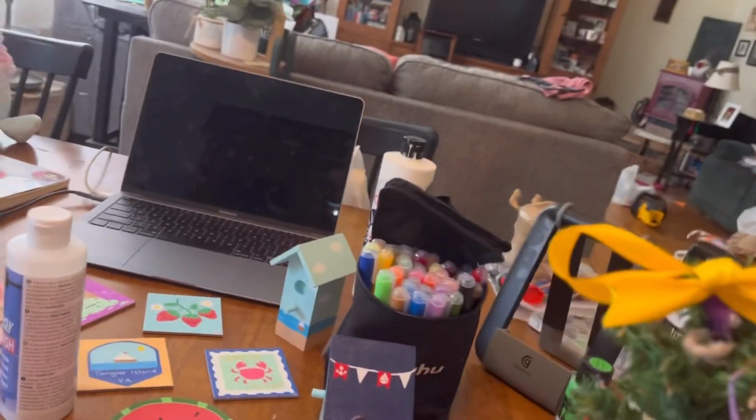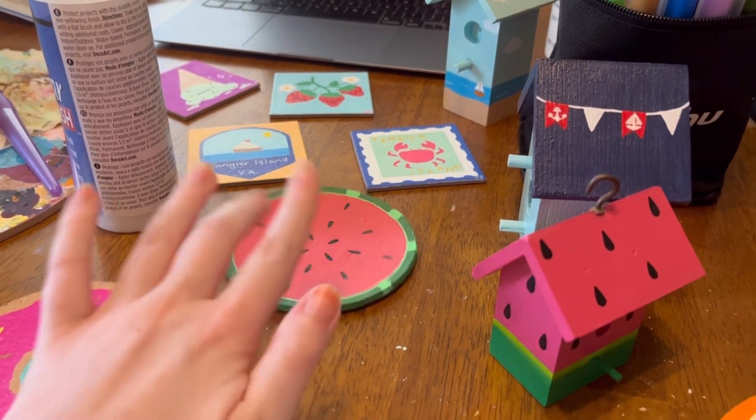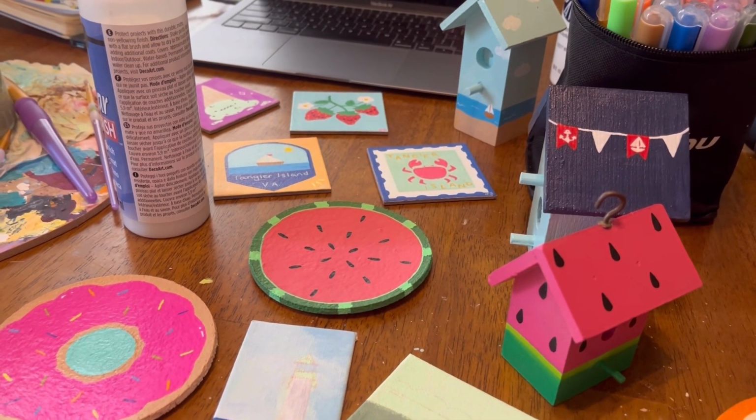But now I am going to, like I said, finish varnishing these, and then either paint these or color some cards. So let me get to it.